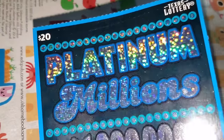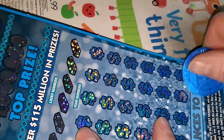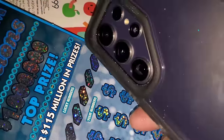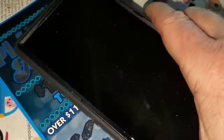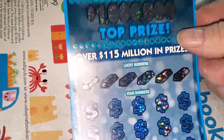Platinum Millions. Okay, it's just Platinum Millions, whatever. Lost an 11, now we got 12. 5, 10, or 20, that would be great. Let's see if we can get a win first. Getting a little bit ahead of myself. Woohoo! It's because I knew I'd win. All right, odds are 1 in 3.66.